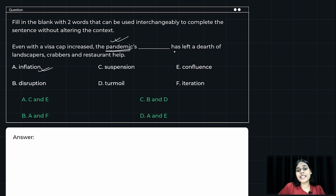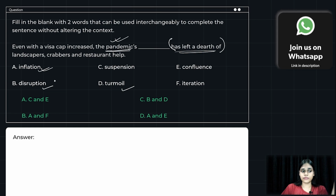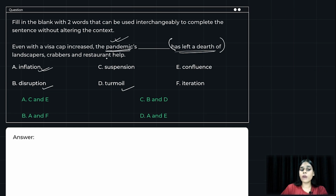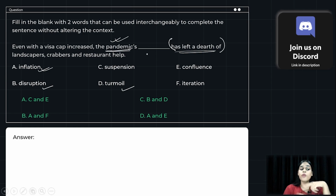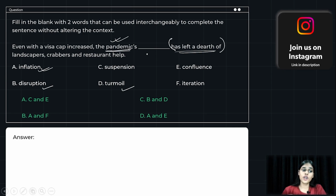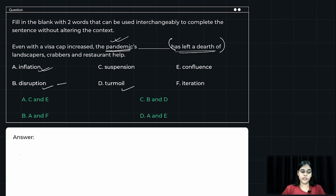We have the phrase "has left a dearth." That means it has left a blank space or a hollow space or a negative space for landscapers, crabbers, and restaurants. Right. So according to this sentence, the only words that mean negative over here are turmoil and disruption. Alright, pandemic's disruption has left a dearth of landscapers, or pandemic's turmoil. That means both of the words mean disturbance, or both of the words mean breakout of something or collapse of something, right? So we can use B and D together.